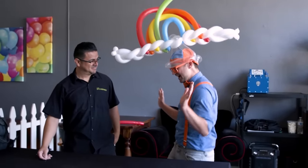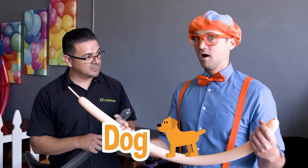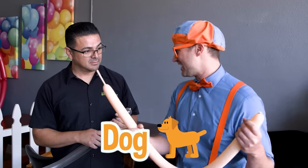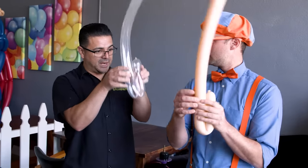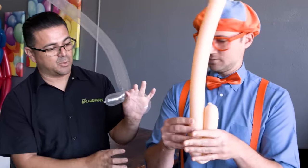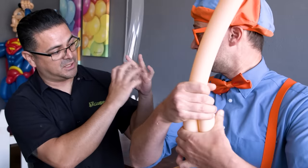Would you like to learn how to make a balloon dog? A dog? I love dogs! All right. Start from here. Okay. Create sort of a U shape. Okay. And then tightly squeeze. The tighter you squeeze, the easier it is to twist. Okay.